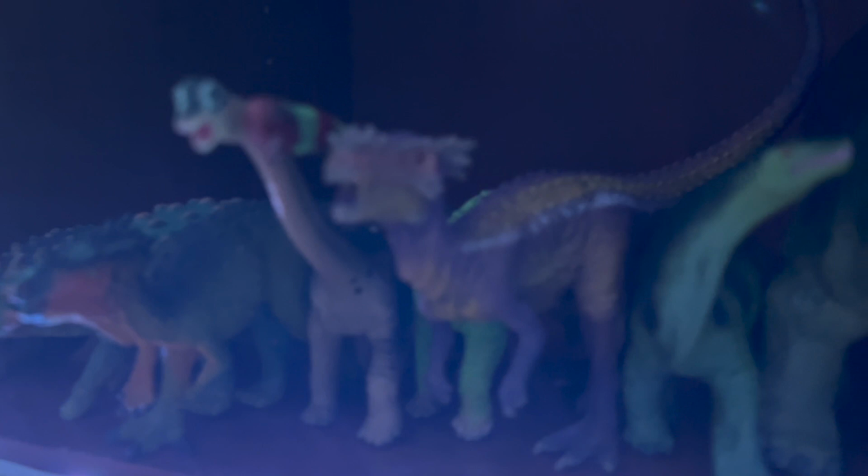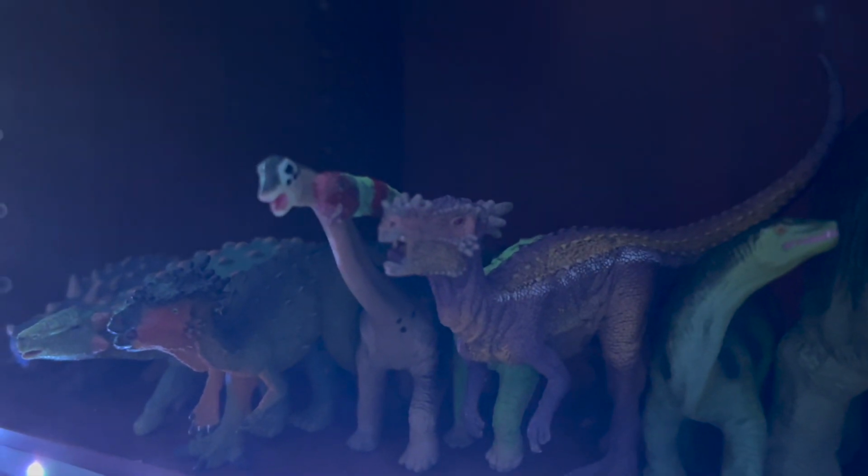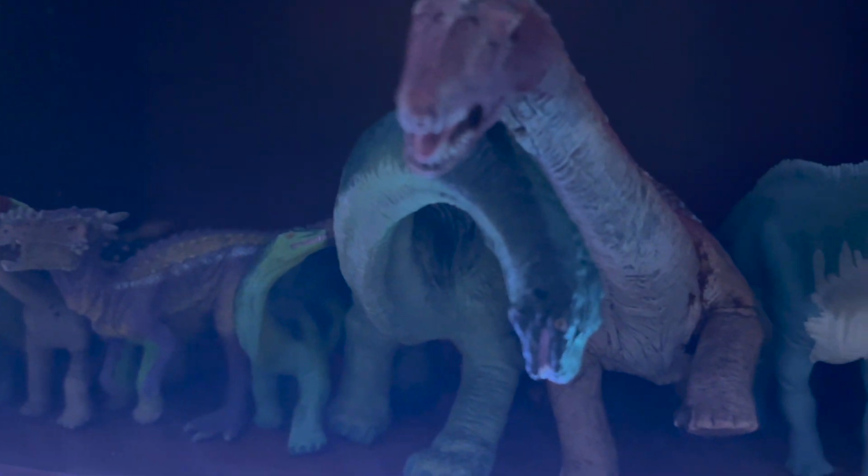My personal favorites include this Schleich Dracorex. I've always loved the colors on that thing. This Carnegie Apatosaurus, because look how silly this boy looks.